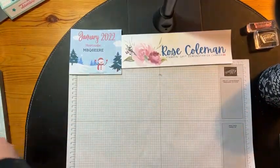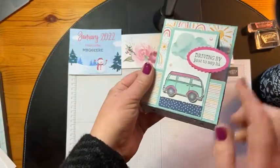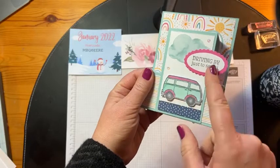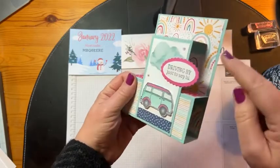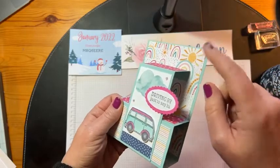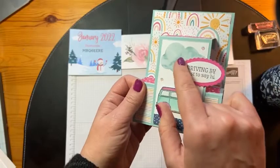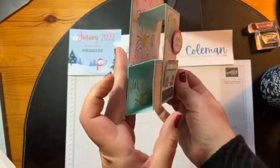Okay, let me share with you what we're doing today, you guys. Oh my gosh. I've got the card here. I got one copy here. Look at this. This is the Driving By stamp set here. I'm also featuring, I think it's called Happiness and Sunshine or Sunshine and Rainbows paper from the Celebration catalog, and also the Marvelous paper. And this is a fun fold.